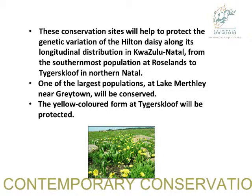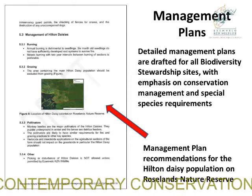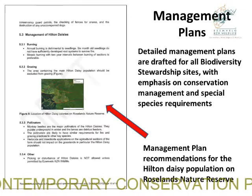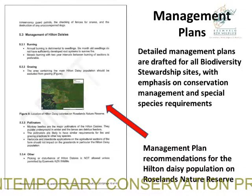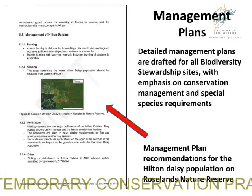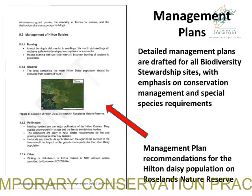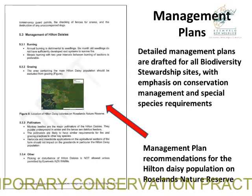Having got these plants in biodiversity stewardship sites, we then need to look after them, and in the management plans, which are an essential and legal obligation for stewardship nature reserves, we do emphasize conservation management a lot, and we do devote space to special species requirements. This is a page out of the management plan for Wildlands Nature Reserve, and there is a page, and I'm sorry it's not very clear, devoted to Hilton daisies: burning, grazing, something about the pollinators, exactly where they are on the property, and a couple of other things about not picking them because KZN Wildlife might get angry.